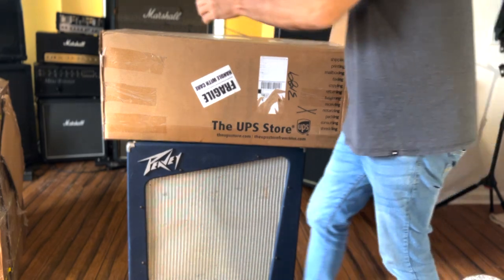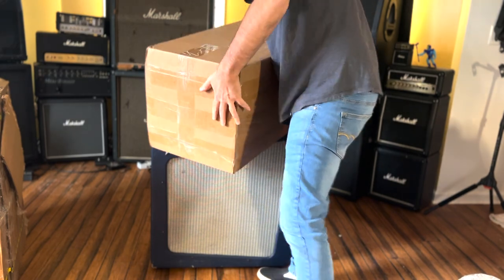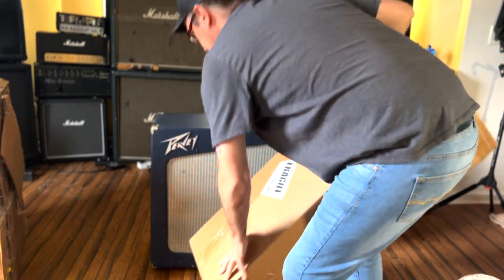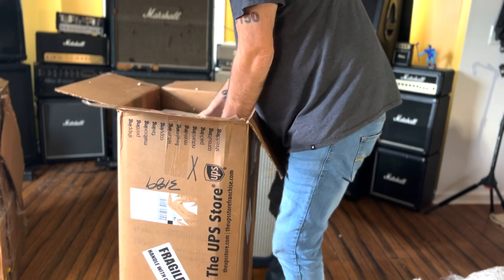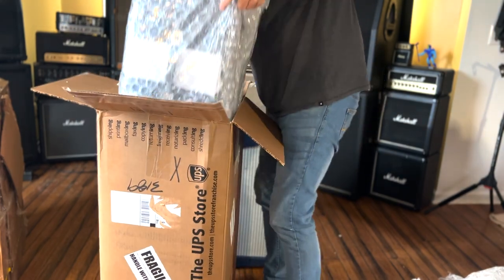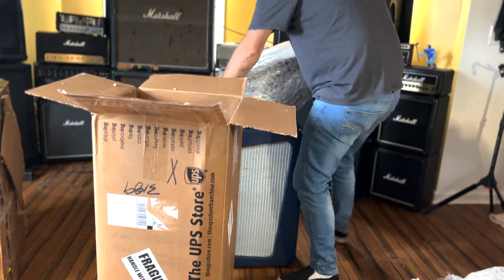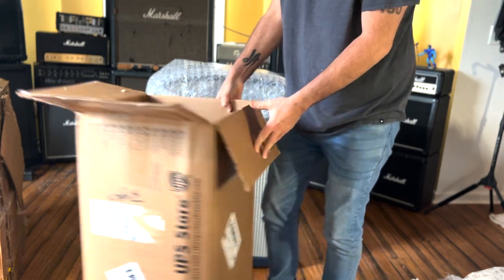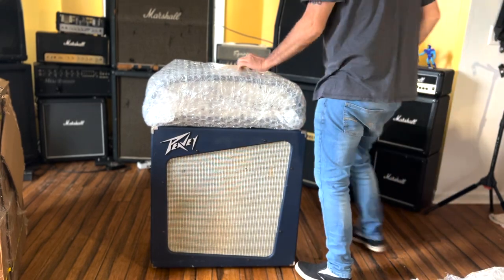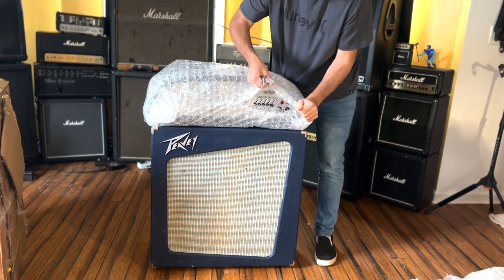Okay, so I'm going to put this on the ground. I'm going to push this back a little bit. I'm going to lay this down like this. Let's see if I can take this out. Strong arm it out in the bubble wrap. Okay. Yeah, there it is. That's the back. A little bit of styrofoam in there. That was nice and easy to get out. Okay, now let's see. Make sure I don't destroy anything on this amp.